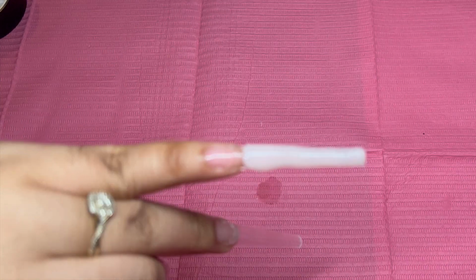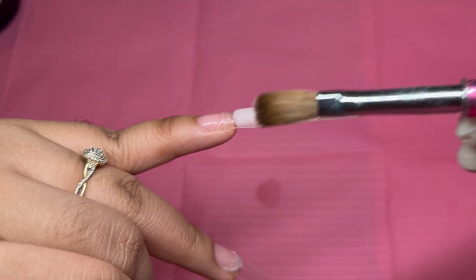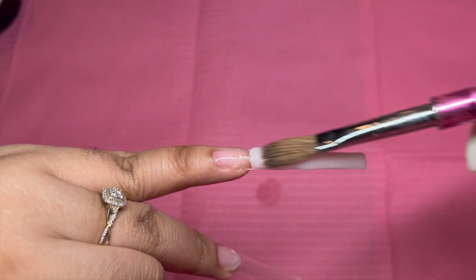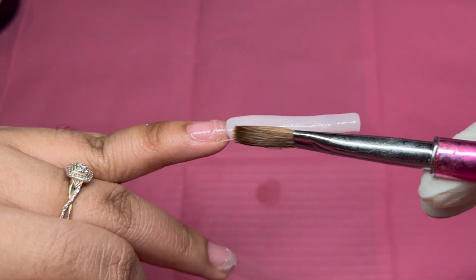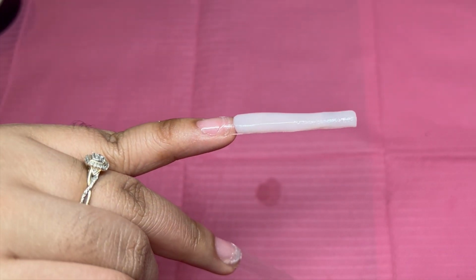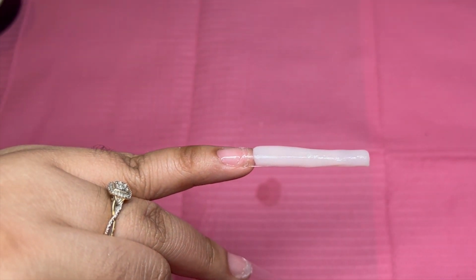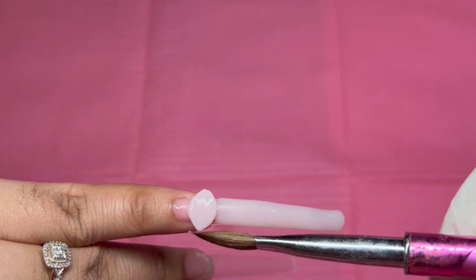All the nails are just gonna be a simple application with this nude acrylic. And I know y'all see me picking up these small beads. It's just because I'm using this small brush. Y'all know I say this all the time in my videos: this is a size 10 brush, and look how small it is. If you buy brushes off Nail Supply Glimmer, I suggest sizing up like 2 sizes, because they are real small.